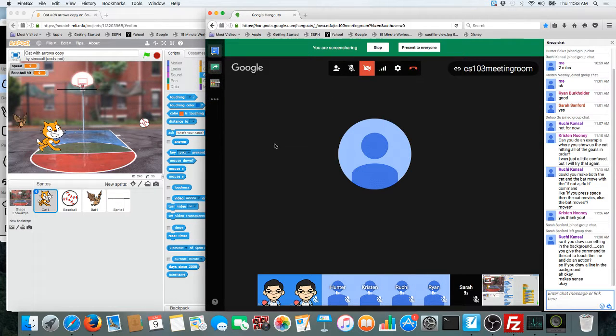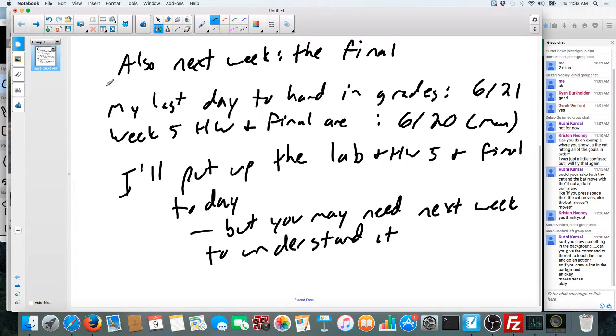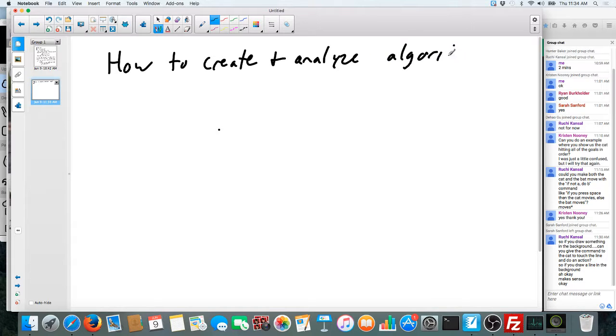So the last big topic of the semester, as I try to find my screen, is how to create and analyze algorithms. I've said many times that computer science is the study of algorithms. I haven't really talked much about what it means to study algorithms.